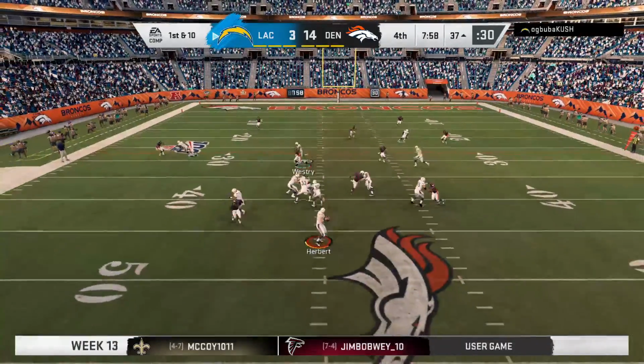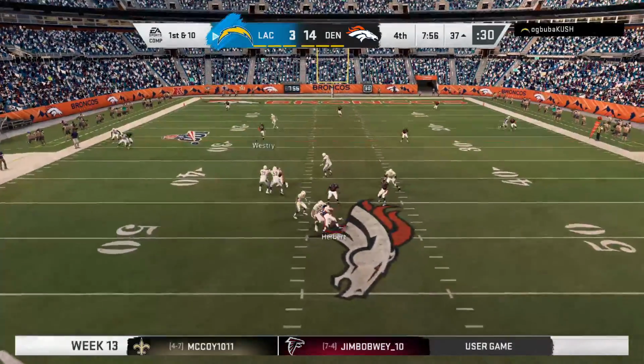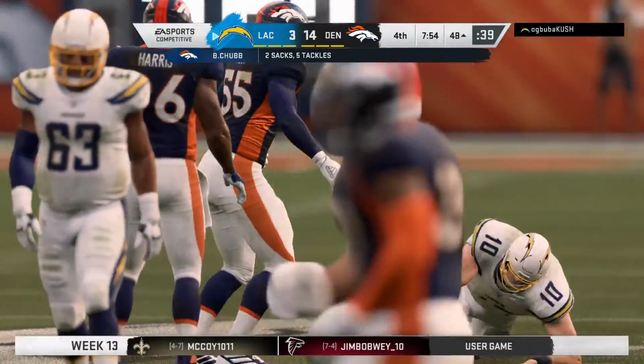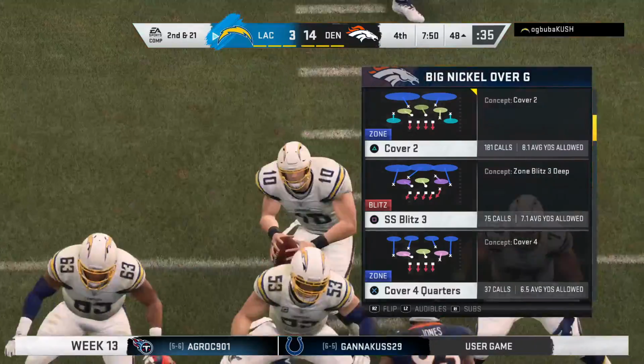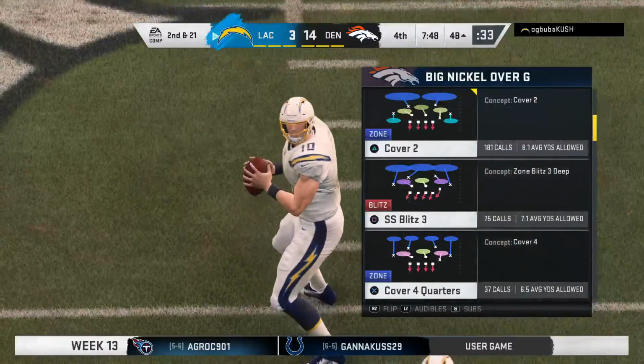On 1st down, Herbert. Nowhere to escape, and he goes down. Bradley Chubb, he's the one to get him, and that is sack number 7 for him on the year.